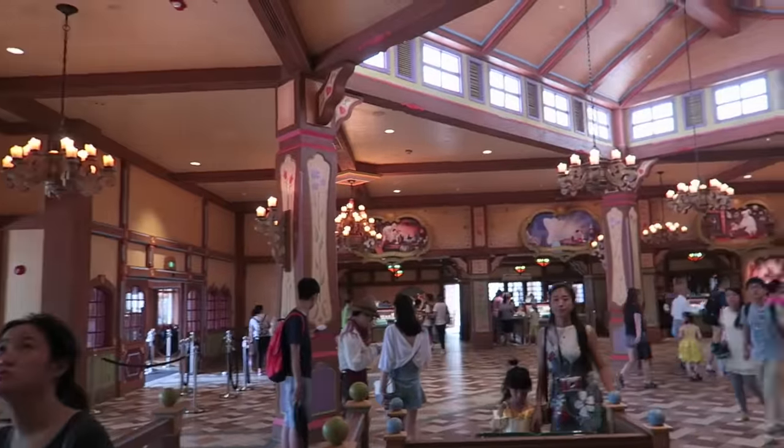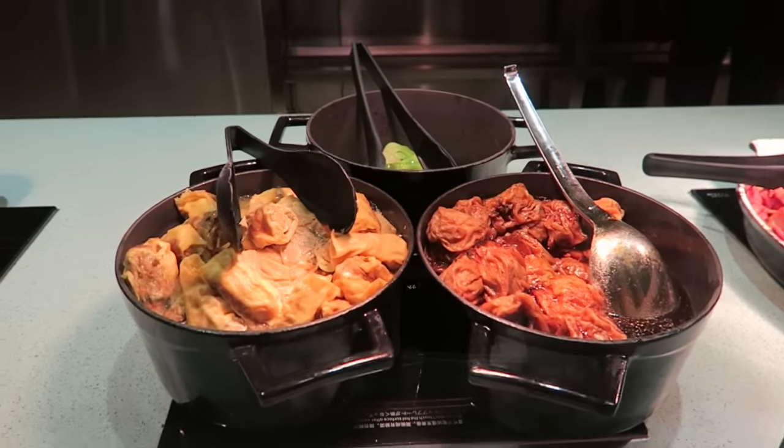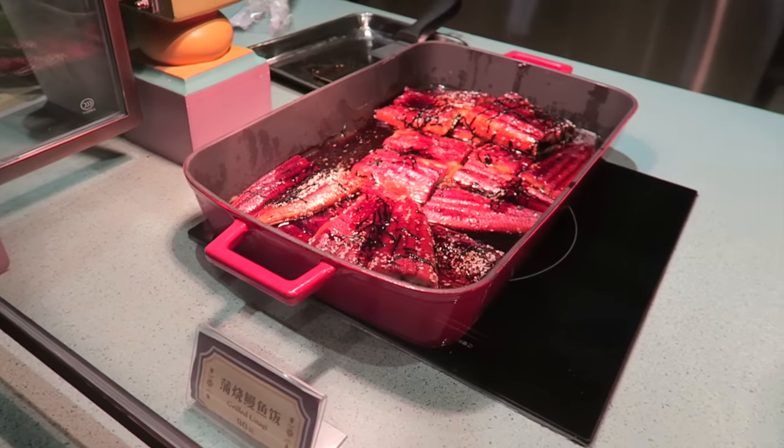This is Pinocchio's Village House, where you can get, what does it say? Braised mince, pork rice, and eel. I won't be trying that.